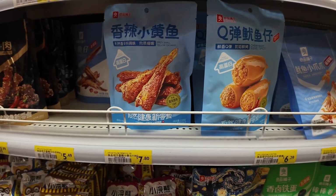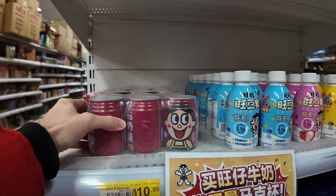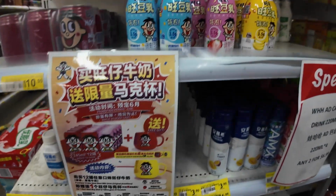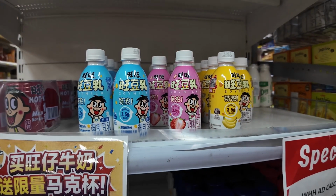More fish. Now this is a famous drink brand in China and it's actually pretty good. It's sort of like a sweet version of milk basically. They've got a bunch of different flavors. It's hard to describe really. You should try it. Fairly iconic brand in China.